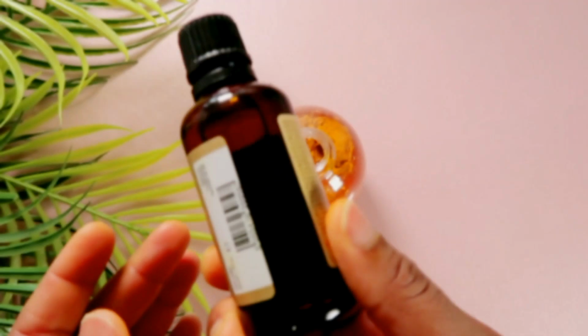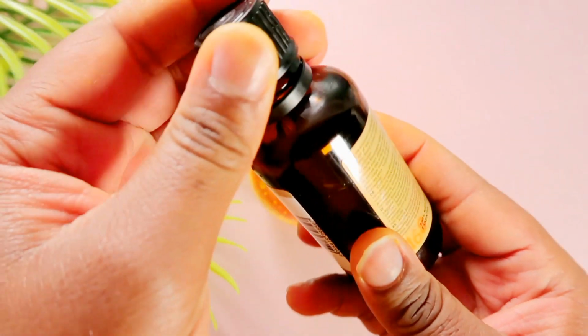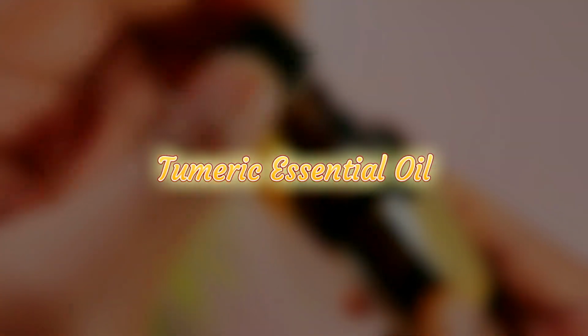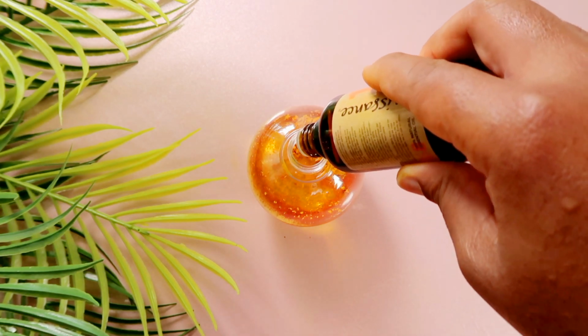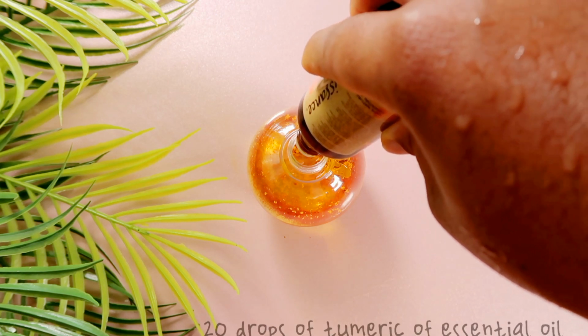The next item I'm going to add in is turmeric essential oil. Just like turmeric powder, this oil cleanses, it clarifies, it smoothens the skin, it invigorates the skin, and it also brightens the skin. So I'm going to add in 20 drops of turmeric essential oil.